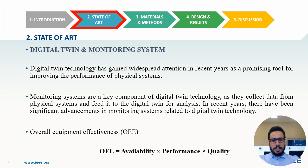OEE, or overall equipment effectiveness, is widely used as a performance indicator in manufacturing industries, and it can also serve as a perception indicator of the digital twin to recognize the real-time situations in a manufacturing system. OEE is considered most suitable for simultaneous and automatic manufacturing processes and originates from the highly automated semiconductor industry.